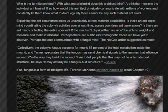Collectively, the colony's fungus accounts for nearly 85% of the total metabolism inside the mound, and Turner speculates that the fungus may send chemical signals to the termites that influence and control the way they build the mound. I would like to tell people that this may not be a termite-built structure, he says. It may actually be a fungus-built structure. Okay, interesting theory. So the fungus is commander of ants, is chief and mother and mind of ants. Maybe that is a possibility.